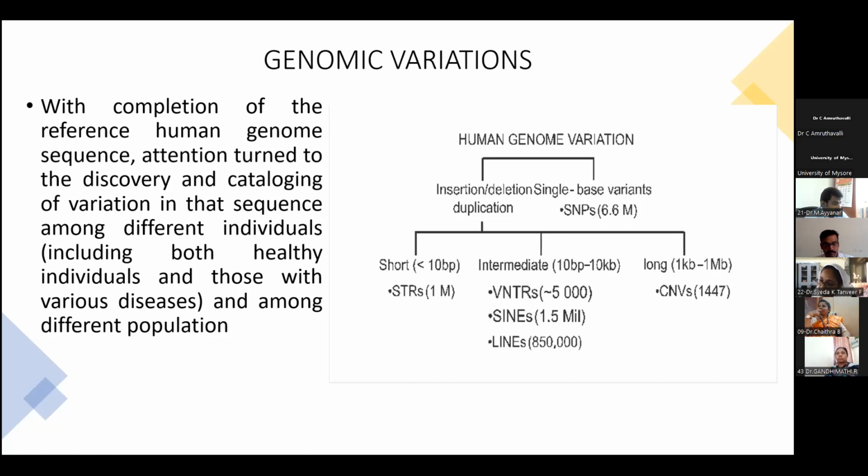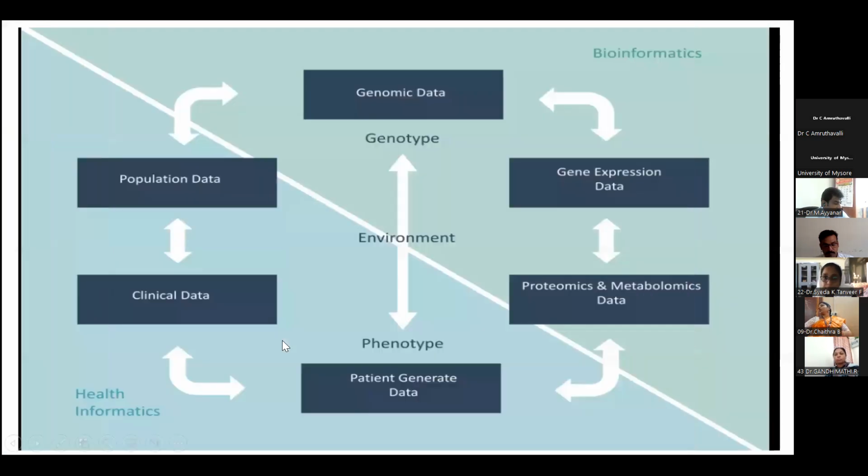And the very long mutations, ranging between 1 KB to 1 MB, are specifically called CNVs, copy number variations. So this is how the variations in the human genome are critically classified. And the very crucial process that has to occur is the very accurate analysis of the genome data that we have to generate, and then the gene expression data, what are the proteins that are expressed over here, and the proteomics and metabolomics data is going to come over here.